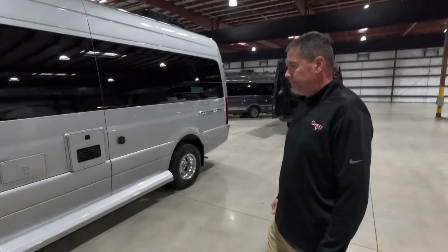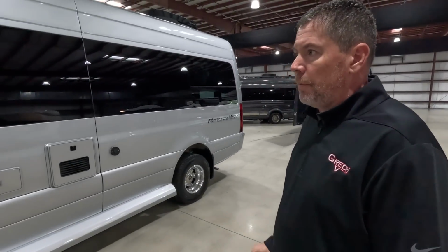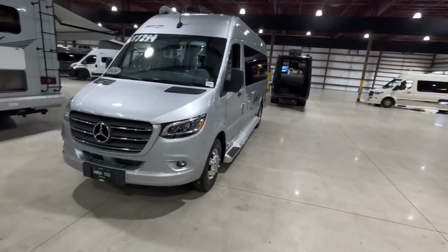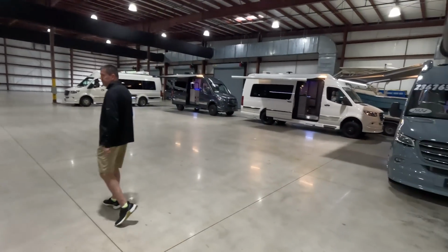You know what the MSRP is on this van and what the sales price is? MSRP is around $216. We're selling it in the $187 range. Now, this is a really nice van, but we're looking for the best of the best.